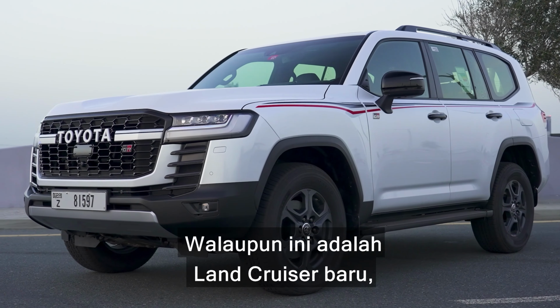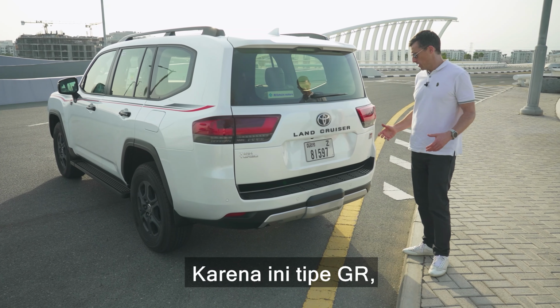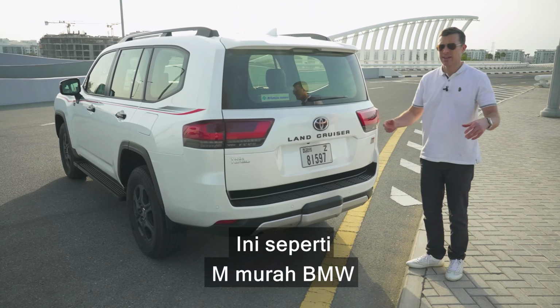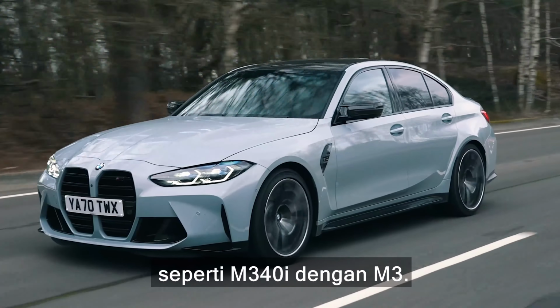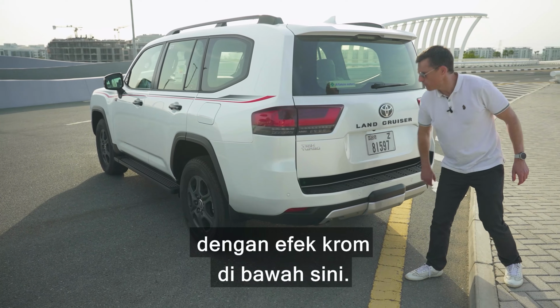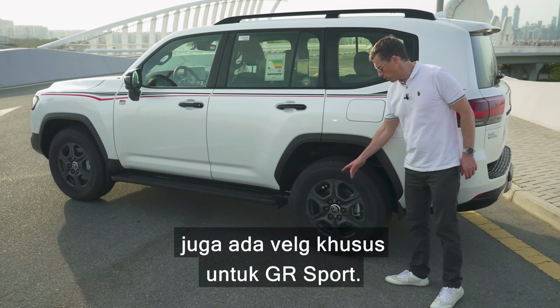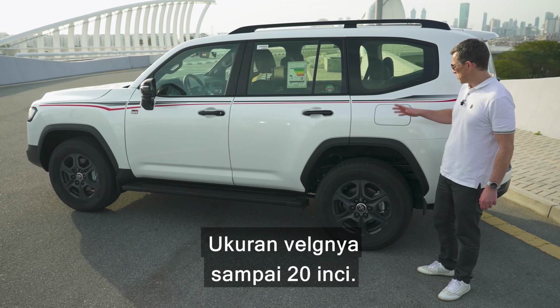Even though this is a new Land Cruiser, it's very recognisable as a Land Cruiser. And this being the GR, has the GR Sport badging, so it's not a full-on GR product, it's like BMW's M-Lite, like an M340i is to an M3. Anyhow, the GR gets some sportier rear bumpers like this with this chromy effect down here. As you move around the side, you also get unique alloy wheels on the GR Sport. These are 18s and they're in black. Now, wheel sizes actually go up to 20 inches.